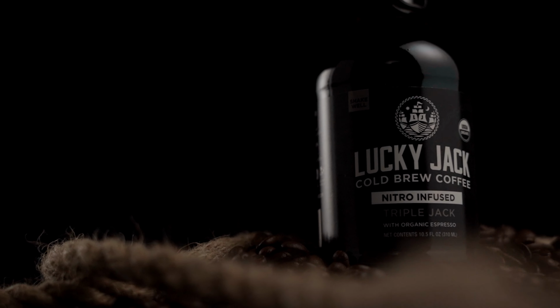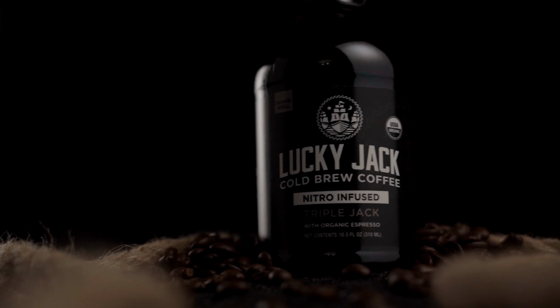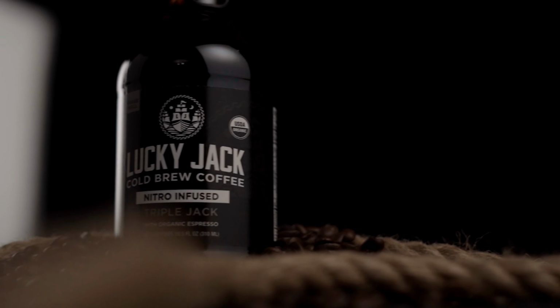So last week I stumbled upon this cold brew by Lucky Jack Coffee. I've been really into drinking cold brew lately and the branding really caught my eye. I purchased it not even thinking about taking a photo of it, but after I got home, I thought to myself, this could be a pretty fun bottle to shoot. So I jumped onto their Instagram and website to get a feel for the brand, and I knew I could shoot something for them in my style.